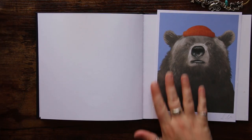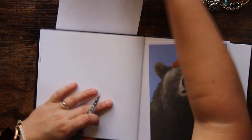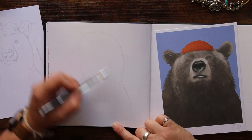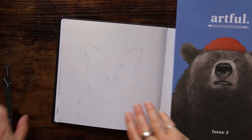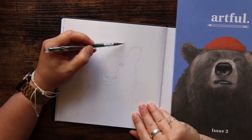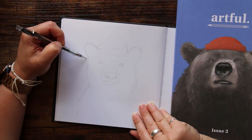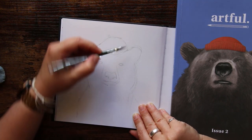Let's see if we can get Madame Bear, let's call her Jill just for simplicity, down on this paper here. So trying to keep that head shape nice and round, and then we want our muzzle to come down around here like this. So I need to do something about this berry situation, and I'm not entirely sure what I should be doing with it here. Maybe it's going to come down at an angle this way, I think. See, now our ears are all wonky.